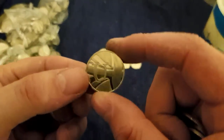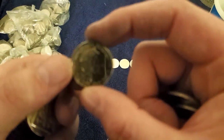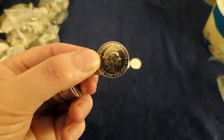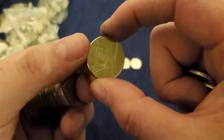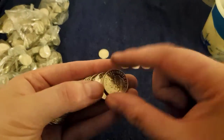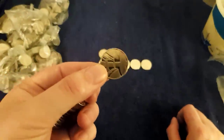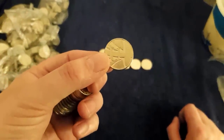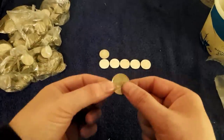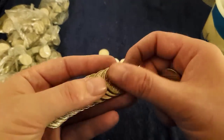Oh, hello, there's you, the Union Jack. Never caught the year though, let's see. 2019. There we are, what a lovely coin. Nice. Oh, no, not O, a U again. Wasn't expecting one so soon. Nice, that's two U's. Wow, that's all I can say.